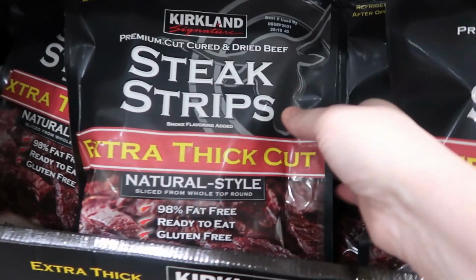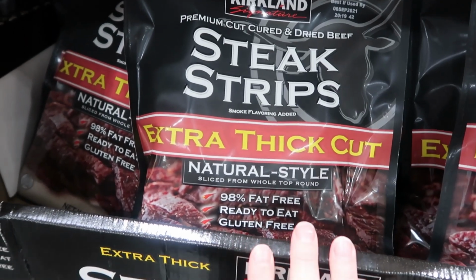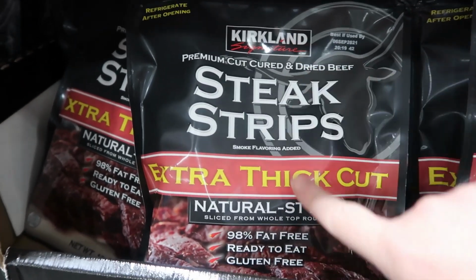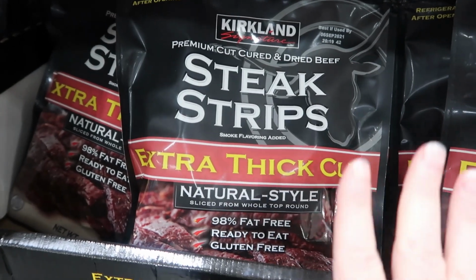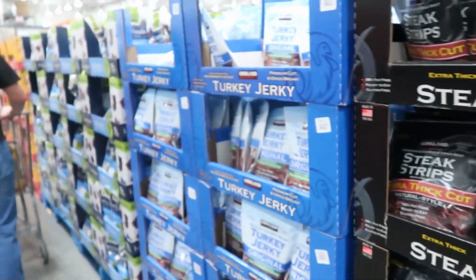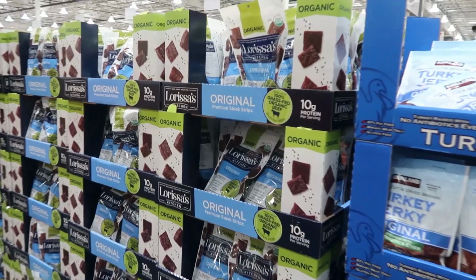All right, another area that is sometimes where you can mess up is jerkies. You think jerkies are gonna be great for keto, and oftentimes they are, but a lot of them are full of sugars. This one has some extra sugar. It's got 5 grams of carbs per serving. Look for jerkies that are 1 to 2 carbs max. You can also find jerkies that are 0. So while they have a lot of options here, most of them are a no-go. So again, just be very careful.